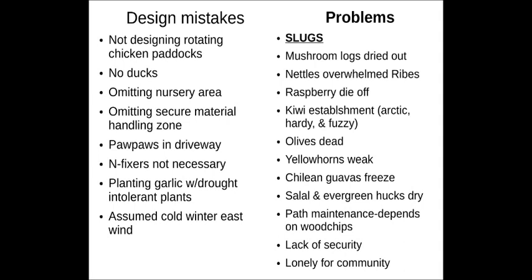Lack of security: if this place does grow enough food for 2 people and the rest of the city is starving, that's not going to do us much good. But we weren't planning for the arsenal of guns to shoot at the rest of the city, so that's not a design flaw, just an inherent aspect of this project. And we've been kind of lonely for community, for other people seriously into this full-on level of self-sufficiency and true sustainability.